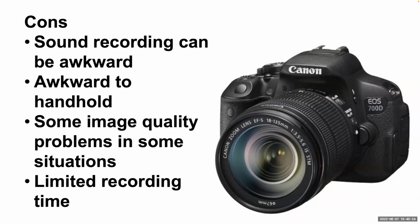The cons: the sound recording can be awkward. Now, if you're trying to multi-use a camera and want to also record video, you need to do your research and see what kind of video quality you're going to have, if that's important to you. It's kind of hard and awkward to hold. Some image quality problems in some situations.